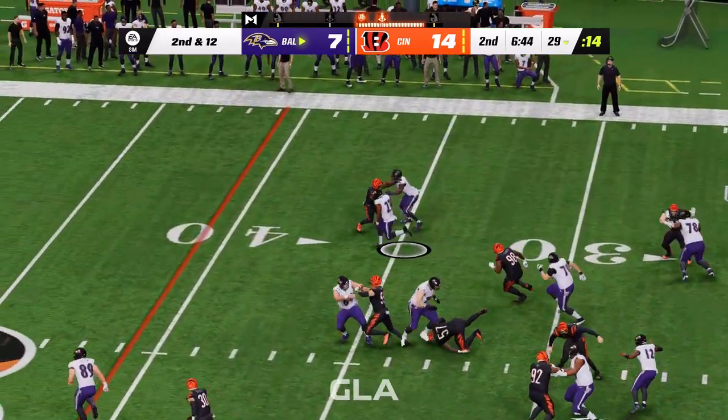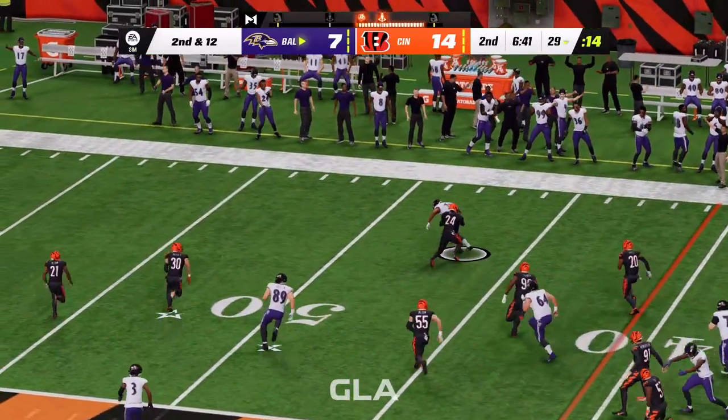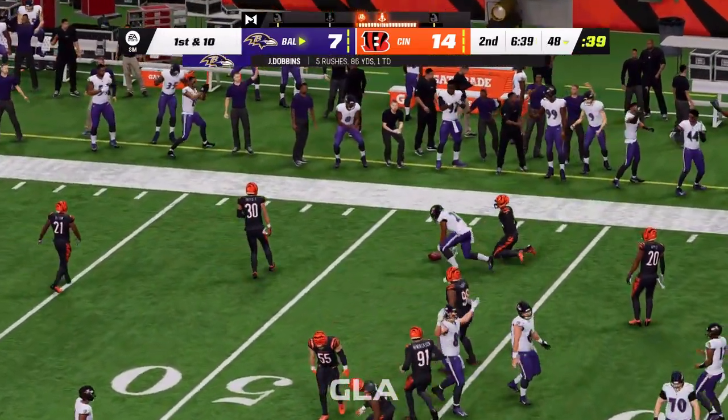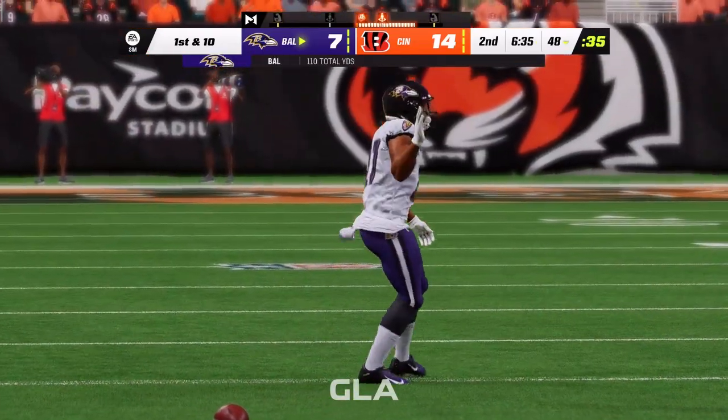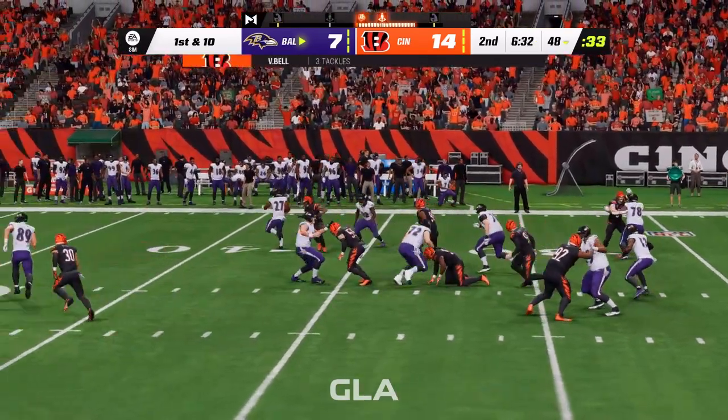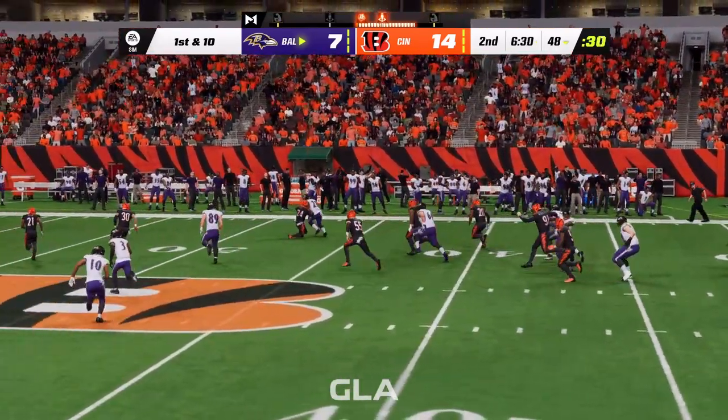A shotgun snap and a give to Dobbins. And some room to run now. And he slips up past the 45 before being tackled. 88 yards for him on the ground so far tonight as he has been terrific in this first half. Now, that was an excellent run.